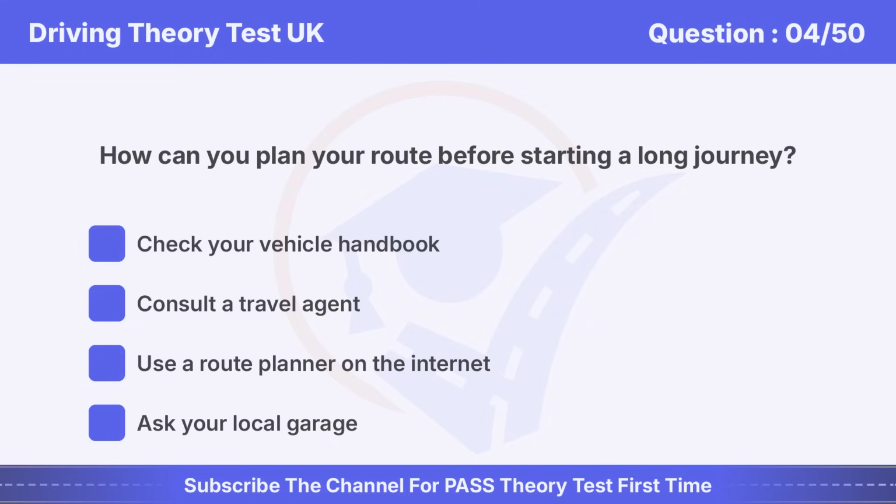Question 4. How can you plan your route before starting a long journey? Option A. Check your vehicle handbook. B. Consult a travel agent. C. Use a route planner on the internet. D. Ask your local garage. Answer is C. Use a route planner on the internet.